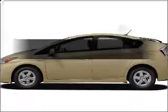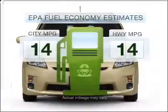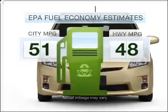Check out this 2010 Toyota Prius. If you're looking for an automobile with great attributes, look no further. Low emissions and the good fuel economy offered in this vehicle are important to you and to the environment.